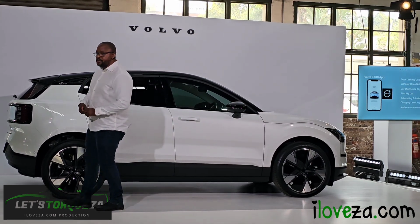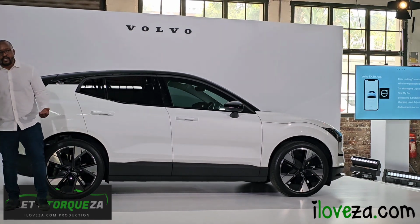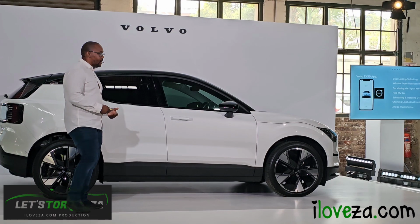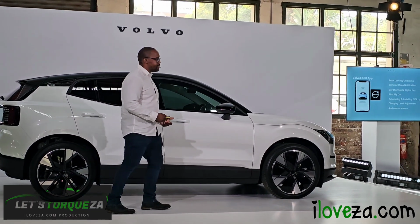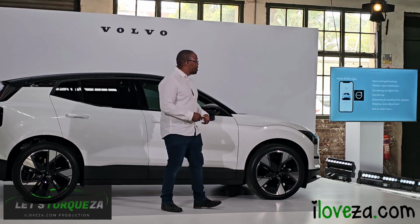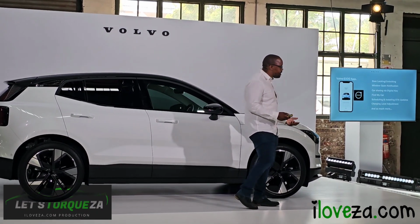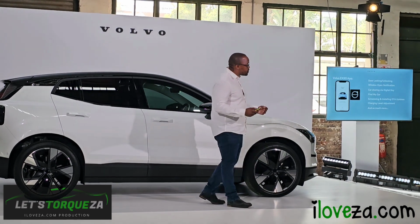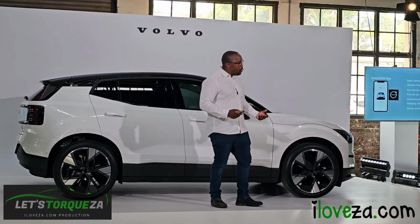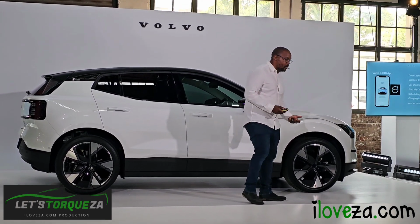Now, we've also introduced, as a way of enhancing the experience of the EX30, a separate EX30 app. So what can you do on the EX30 app that you couldn't do on the previous Volvo Cars app? We've enhanced functionality, from window open notifications to things like Find My Car. You can now find your car via the Volvo EX30 app. You can also install software updates and schedule software updates, all from the comfort of your application. You don't need to get up and go to the vehicle to do all of that.